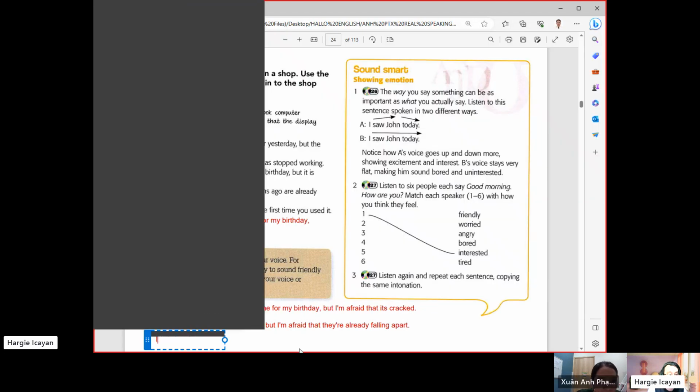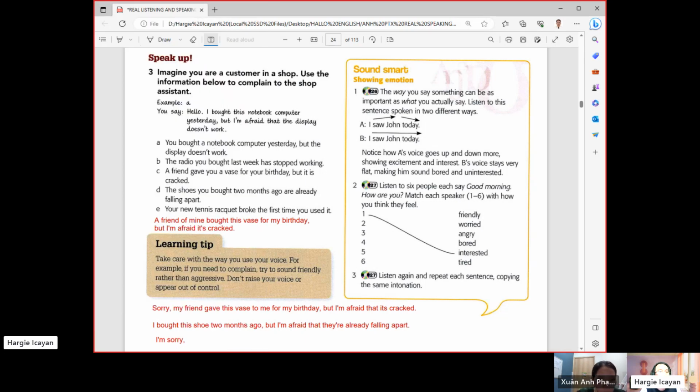I have bought the new racket. I can see it. You can see it? Yeah. Okay. Wait for a while. And I'm sorry. You can continue that. Okay, go. Yeah.